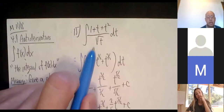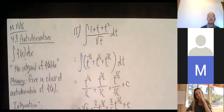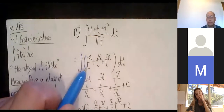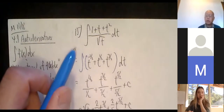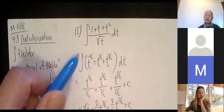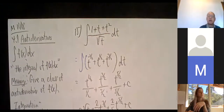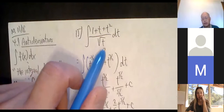In fact, one of the major topics in Calc 2, for those of you going on to Calc 2, hopefully next semester, is products and quotients, like x cosine x. You feel like saying, why don't I just do the product rule? There is no product rule. Or if you have something divided by something, why don't I just do the quotient rule? It's because there is no quotient rule. So a major portion of Calc 2 is how do I integrate when I have products and quotients. You feel like saying, let me just do the product rule, but there isn't any. So you have to come up with other tricks.